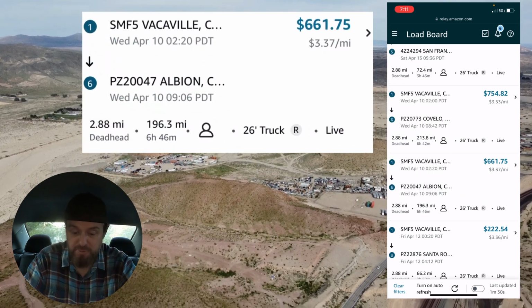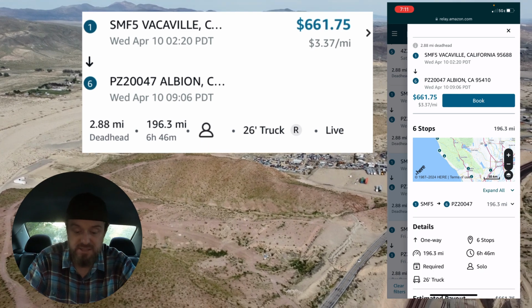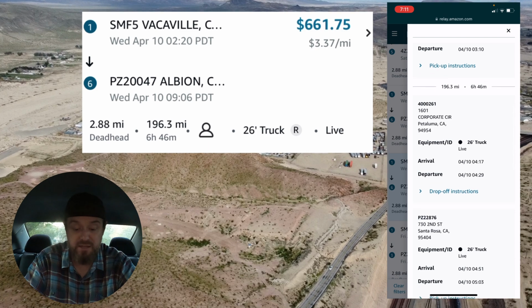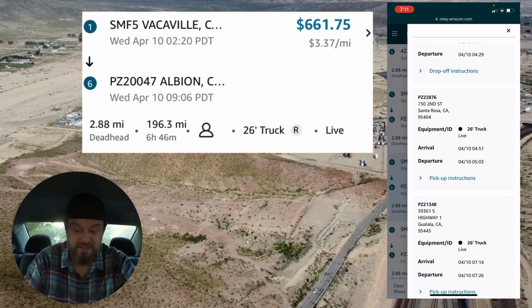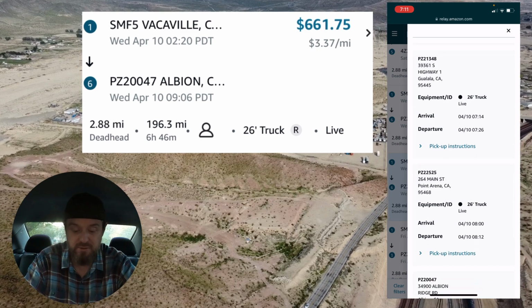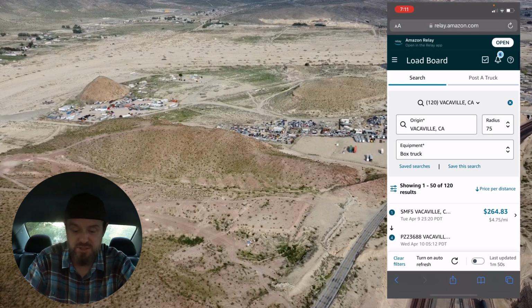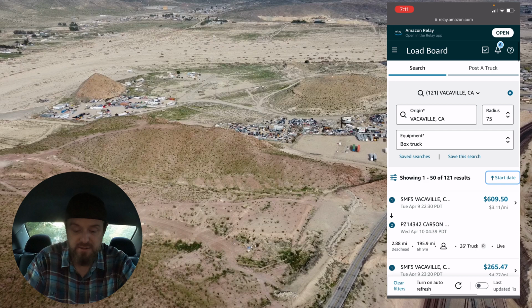SMF5 ending up in Albion, $337. Let's see here, 1 pick, total of 6 stops. Starts at that SMF5 again, goes to Petaluma, California, to Santa Rosa, California, to Gualala, California, Point Arena, California, and then ending up in Albion. These are all price per distance. Let's just see here, start date nearest, just to get an idea of like, so this isn't bad.